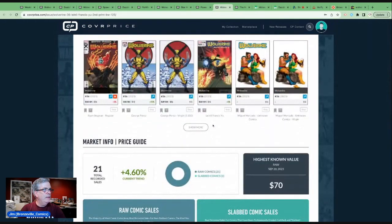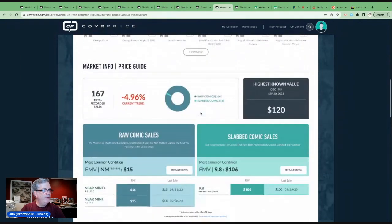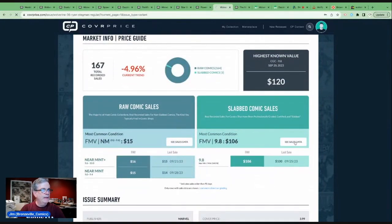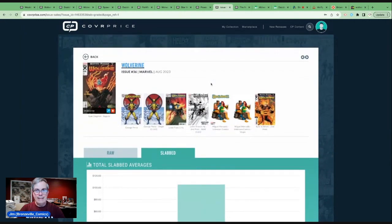If we look at the original regular cover, and there are a bunch of variants to this, the regular cover for Wolverine 36, the first appearance of Wolverine, is about a $15 book that has been around just long enough to get some books on the census. 9.8 selling at about $100. I do believe the ability to hold this price is limited as supply increases beyond what the demand is.